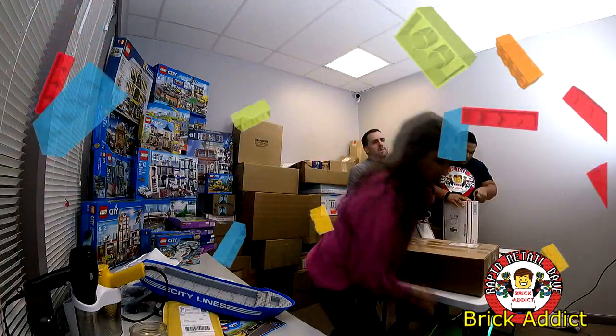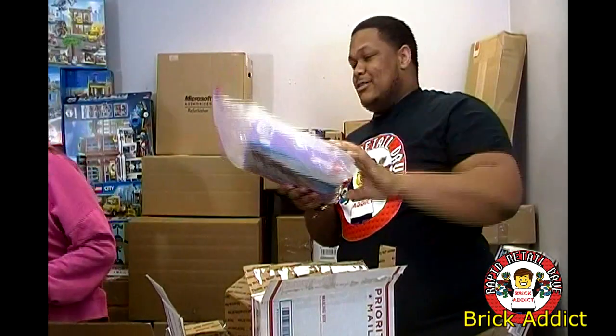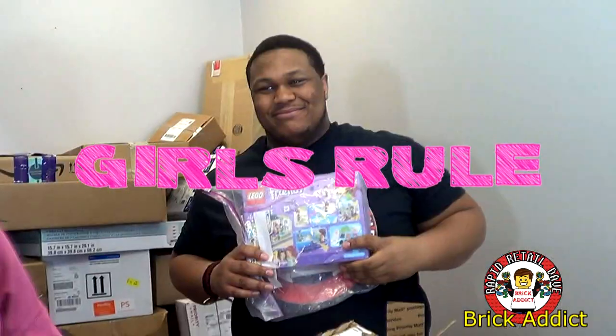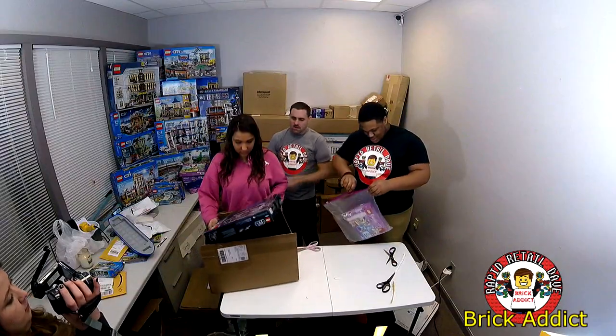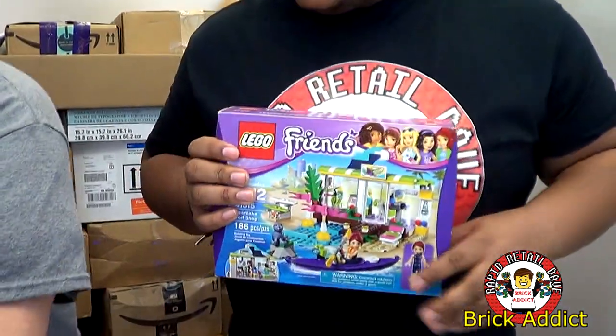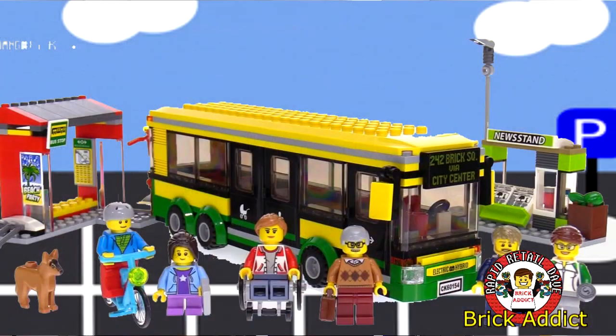We're going to be doing stuff like this all the time. We're going to be dropping Legos from 2,000 feet in the air. Oh, another girl's head. So we got the Star Wars set. Ooh, I love this set. What is that? That's the bus set. Oh, yeah. Awesome.